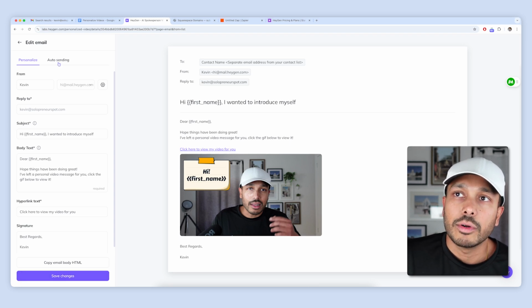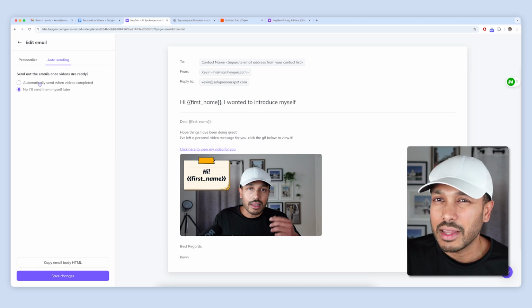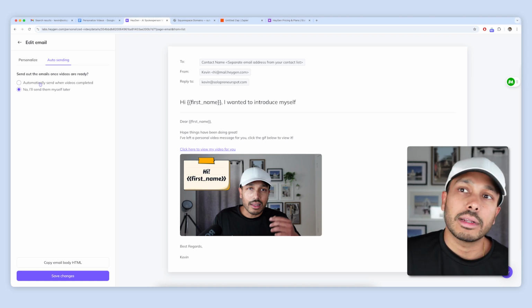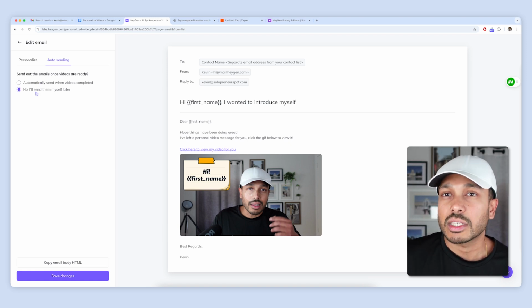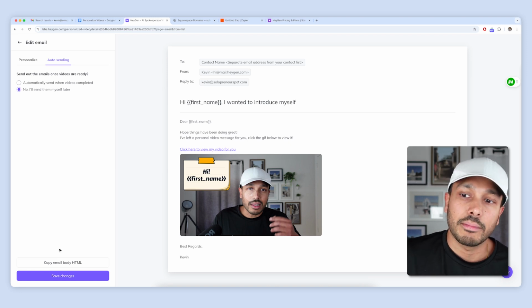But before we do, I just want to touch on this auto sending. So there's an option here where you can automatically send the videos as soon as they're completed, or you can save them in the process queue and only send them when you want. So let's say, no, I'll send them myself later.